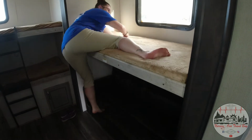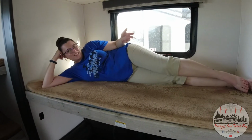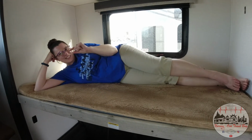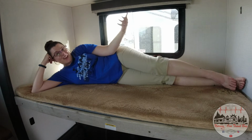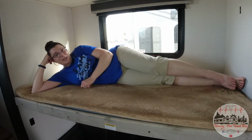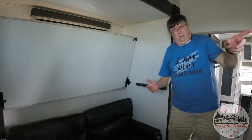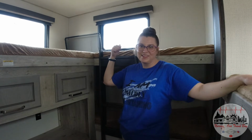Oh my gosh. So at 5'6", I'm just a tad too long for this bunk, but really, children or even small teenagers could fit up here quite easily. But there's a ton more sleeping room on the other side. Bill checked out bunk number 1.